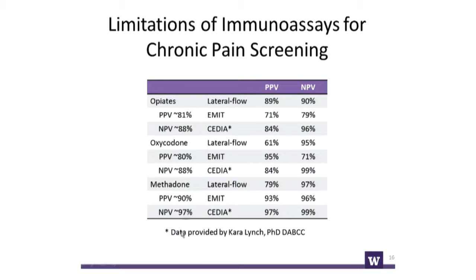I'll point out that the data for the CEDIA was provided by a clinical chemist, Carol Lynch, out at UCSF. And what you'll notice first off is that the positive and negative predictive values vary wildly, both between analytes. So let's take oxycodone by the lateral flow, which has 61% positive predictive value, versus opiates, which is 89%. And it also varies between the different assay methodologies. So while lateral flow is 61% positive predictive value for oxycodone, the EMIT has 95%.